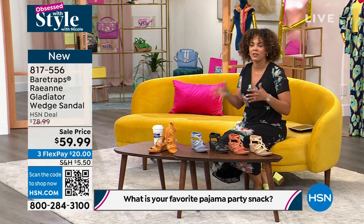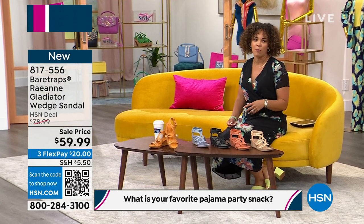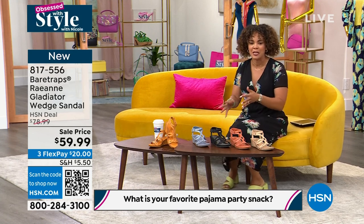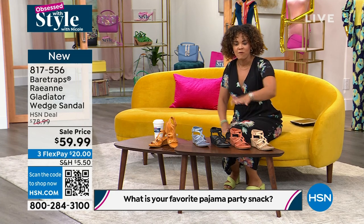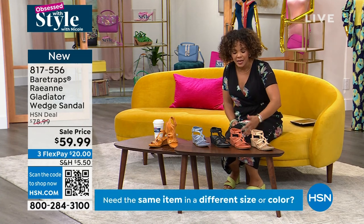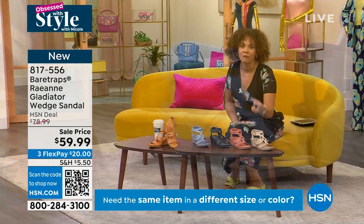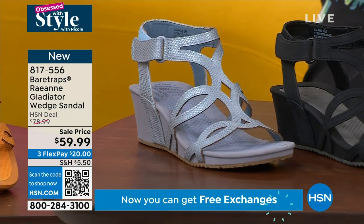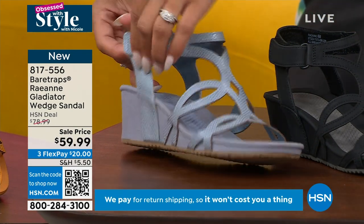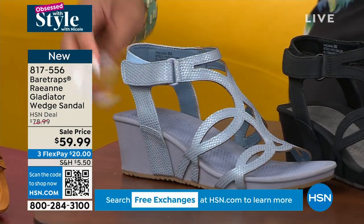When I have a date night with my husband, one thing that we for sure will do is we'll get dinner and then we'll grab a movie. But I don't wanna be overly dressed, but I also don't wanna be underdressed for the occasion. And I think this sandal fits that perfectly because you can easily rock it with a denim skirt, denim jeans, or a dress if you'd want, like an easy flowy dress. And it's comfortable. This is your gladiator style that's been really popular in sandals. It has a hook and loop closure, so it's really easy to adjust on the fly, easy in and out.